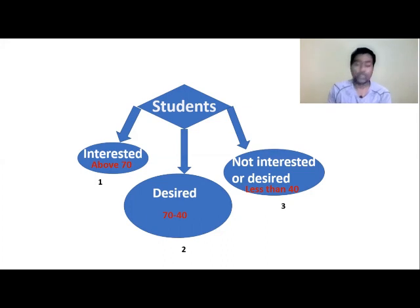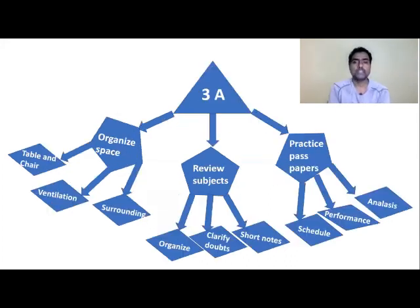So let us see what the 3 things are. These are the 3 things to get 3 A's. If we want to get 3 A's, then we have to go through these 3 things. Let us see them one by one. The first one is organizing space. We must first organize a space. If we are at home, first we have to select a place which is very suitable and convenient for us. And there also you have to focus on 3 things to organize a space.